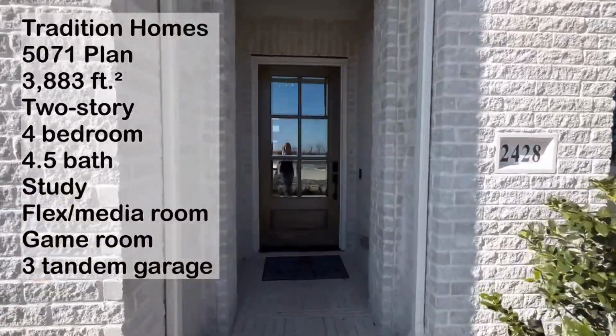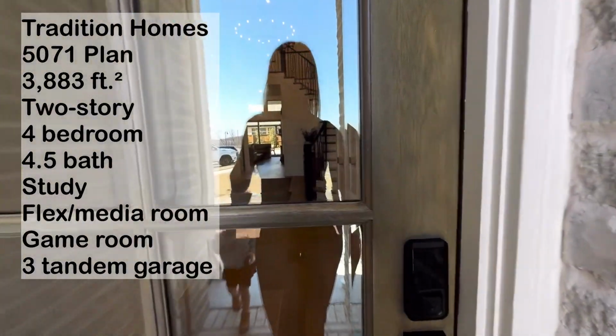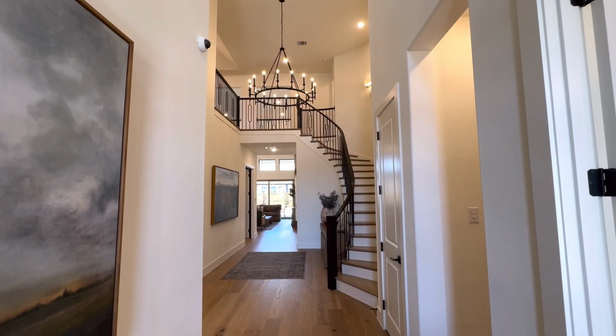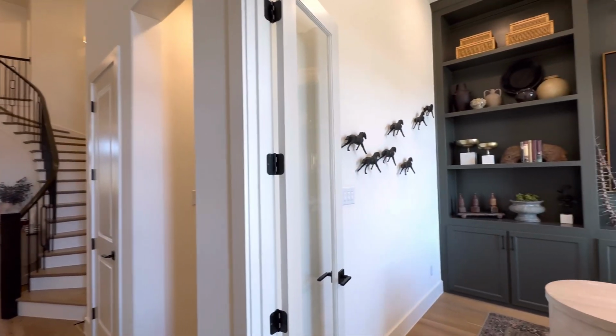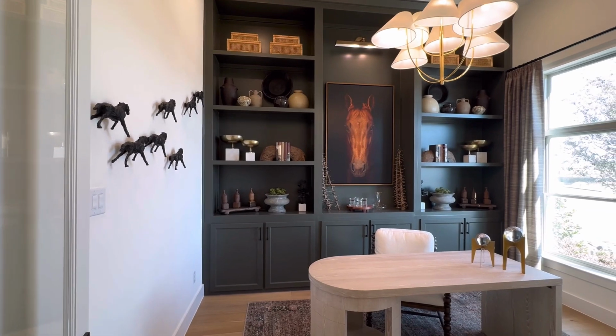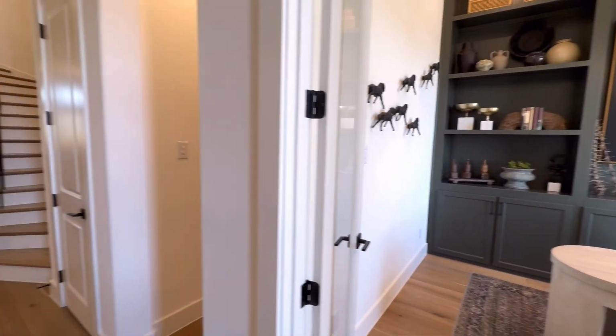This 5071 Tradition Homes model includes 4 bedrooms, 4.5 baths, a flex or media room, study, game room, and a 3-car tandem garage. This gorgeous 2-story home has a great room that offers a gas fireplace and extends into the dining and kitchen areas, which is a perfect place for entertaining.